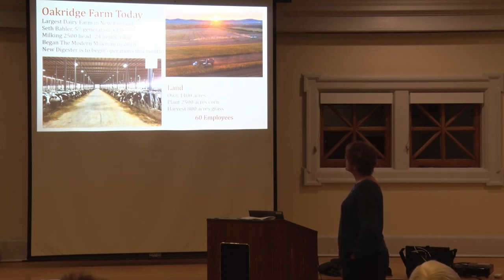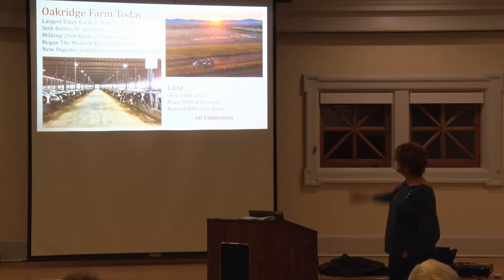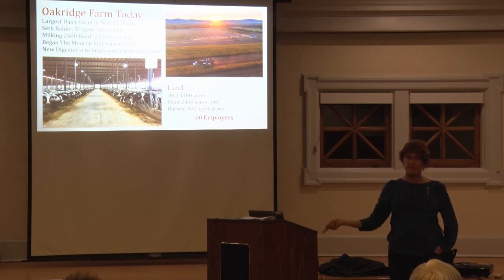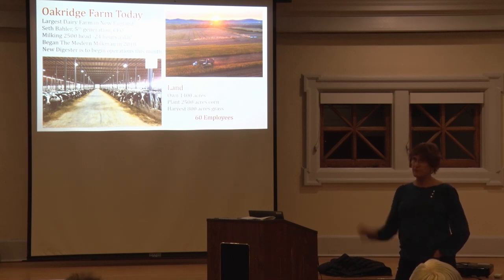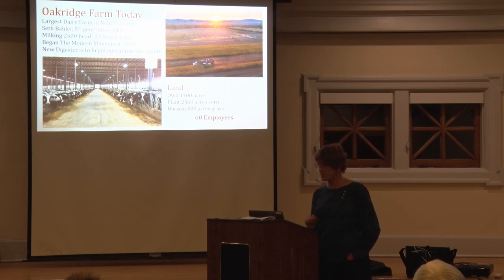They own right now 1,400 acres, but they have to rent a lot of land. So they plant 2,500 acres of corn, 800 acres of grass. They have 60 employees. Now, to milk 2,500 head of cow, you need double, 5,000, because they always have to have a baby. So they have those 5,000 cows, and they have the new babies, calves too, because they're constantly having babies.